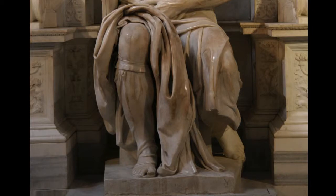Speaking of the seated position, take a look at Moses' feet and legs. Although he is seated, we can see by looking at Moses' feet and legs that he looks as if he is preparing to stand, just like with his earlier masterpiece, David. Michelangelo displays his brilliancy in capturing figures as they are preparing for action. It appears as if there is so much tension inside of this figure, and we are seeing Moses right before all that tension is released.